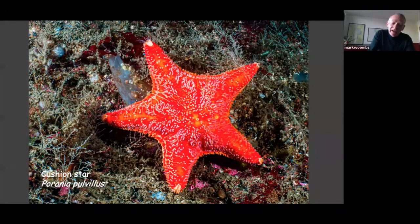Here's a cushion star, again, very brightly coloured, Pteraster pulvillus. I don't know how this is a spiny skinned animal. If you touch them, they're actually quite greasy and slimy. And also on the top, see all these little white bits? These are little papillae, and these little papillae enable it to respire. That's how it actually breathes. But again, you can see the tube feet there. It's got an eye there at the end of the arms.